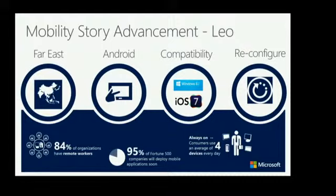And then the reconfigure is a surprisingly simple feature that it was lacking originally. It just meant that if you needed to point it to a different environment to switch between test and production or to another instance, with the initial release, you had to actually uninstall the mobile client and reinstall it. So with Spring Wave, you can now just reconfigure it and point it where you need to.